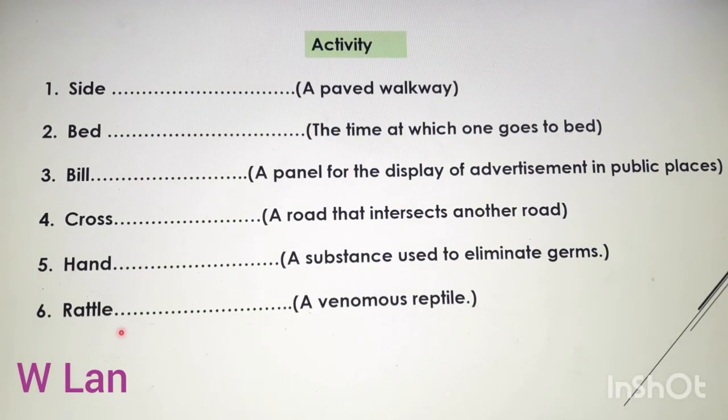Right, here also one activity. The clue is a paved walkway. So the compound noun is sidewalk. Sidewalk is the correct compound noun. Second one, the time at which one goes to bed. The correct compound noun is bed time. Bedtime, that is the correct compound noun.